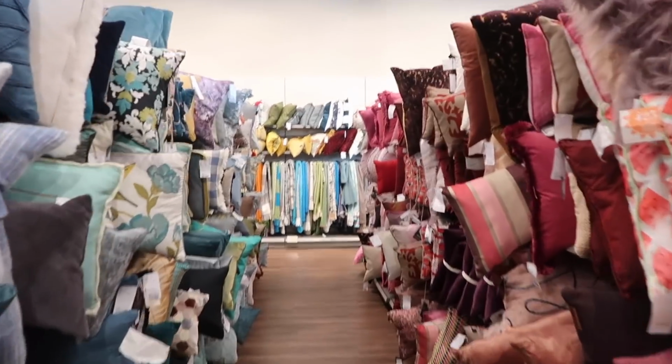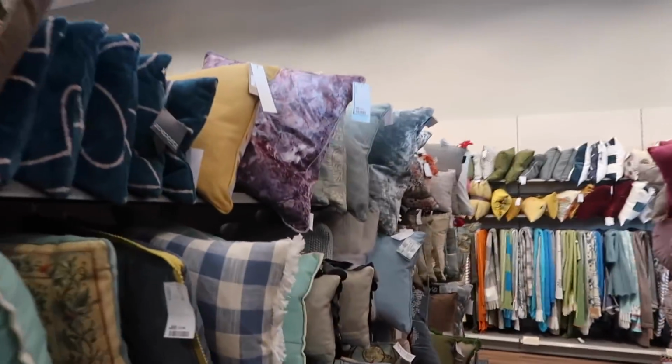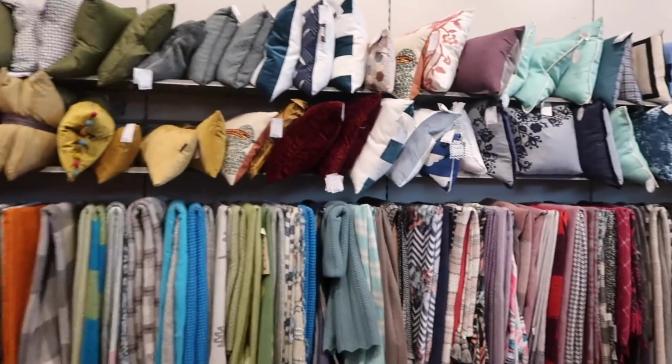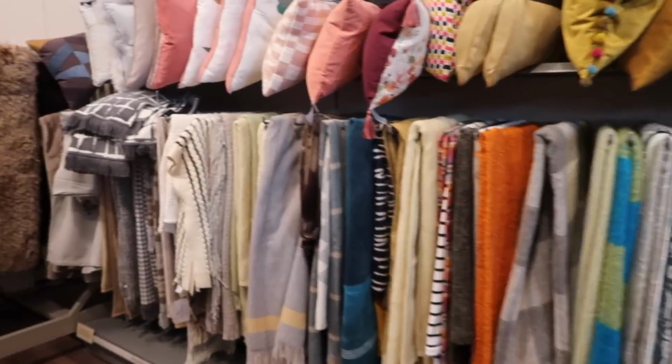I'm entering the cushion forest now. If you ever need a cushion, this is where to come. Just spoilt for choice. I've got loads of throws now as well, I guess because it's getting a little bit chillier.